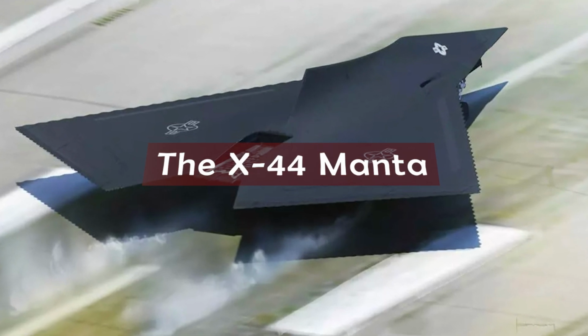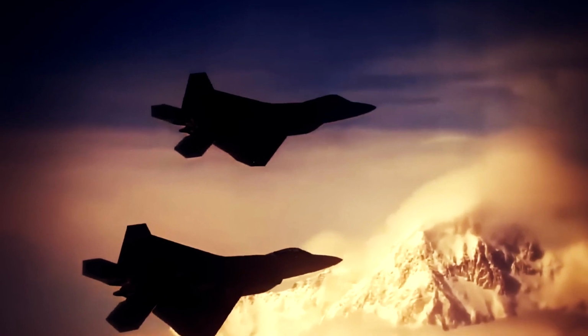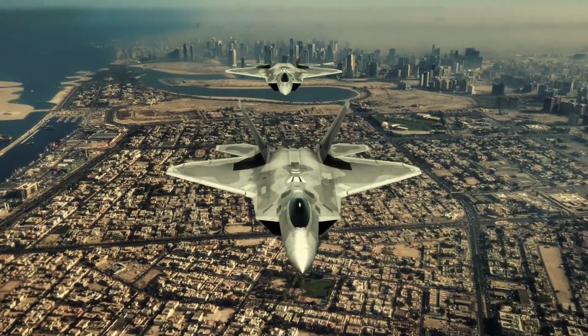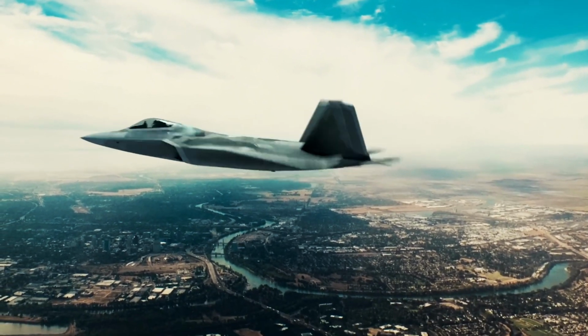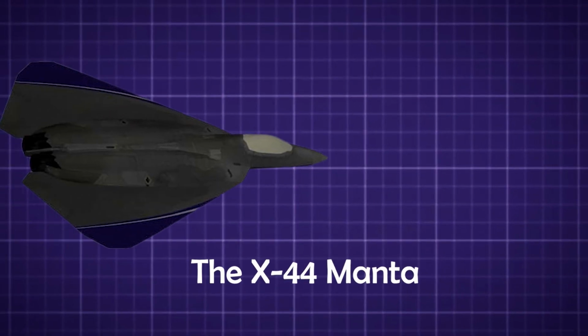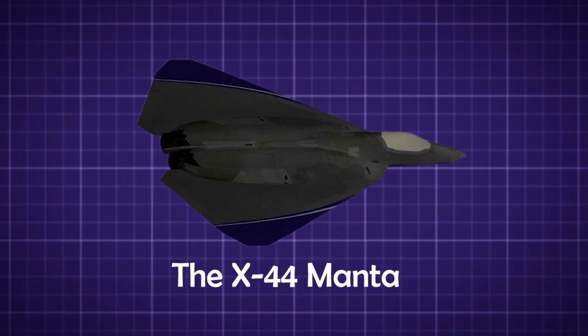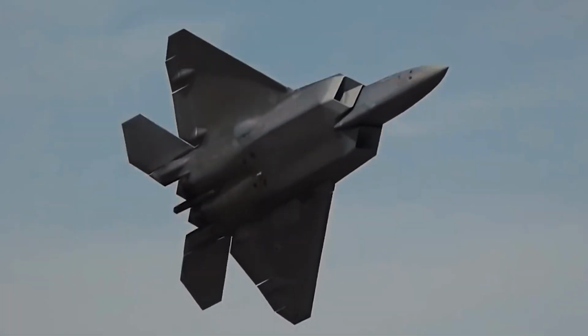The X-44 Manta. In 1999, an intriguing concept inspired by the F-22 emerged, but it never took to the skies, giving rise to speculation that it might have been connected to the NGAD program. This concept was the X-44 Manta, envisioned by Lockheed Martin as a delta-shaped stealth fighter. The F-22 itself was designed to be a delta-shaped stealth fighter.